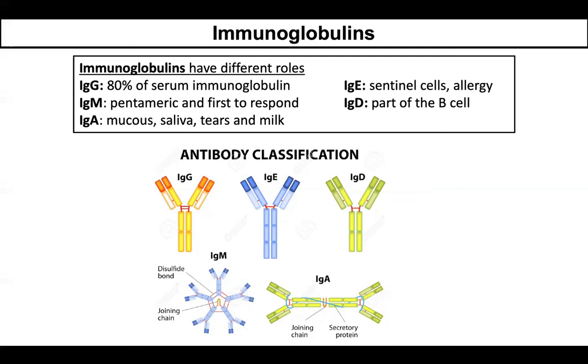is really important in difficult to reach areas. So it hangs out in mucus, saliva, tears, and in milk. And so IgA is providing protection in areas outside of the bloodstream. IgE seems to mostly be involved in helping to interact with our sentinel cells and allergy responses. And IgD is part of B cells and helps them in their ability to promote formation of IgG.